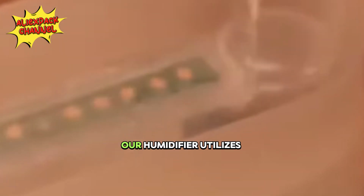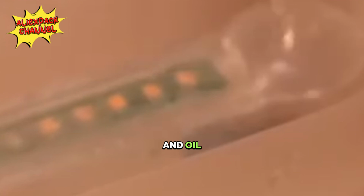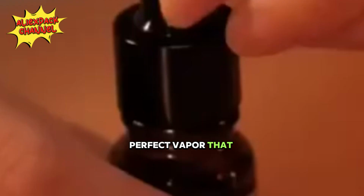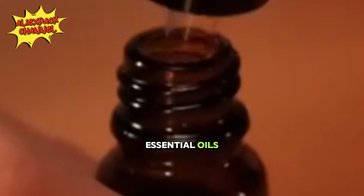Advanced mist creation technique. Say goodbye to traditional heating methods. Our humidifier utilizes ultrasonic vibrations to produce a flawless mist. By atomizing water and oil, it ensures a perfect vapor that preserves the therapeutic properties of your favorite essential oils.